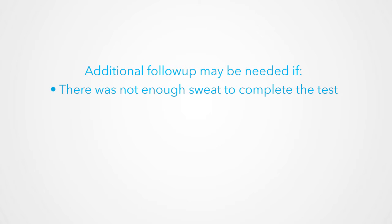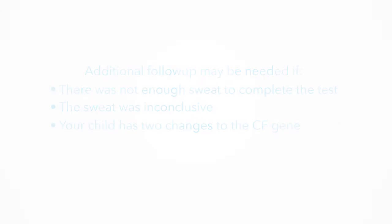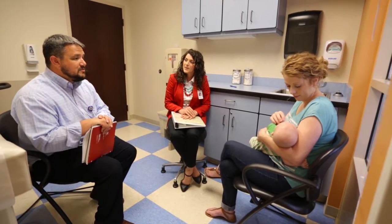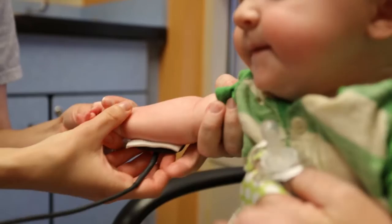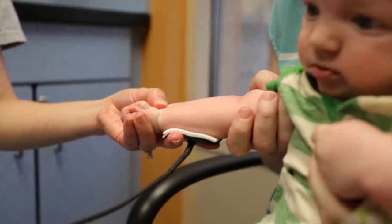Sometimes additional follow-up is needed after a sweat test. This can happen if there was not enough sweat to complete the test, or the test was inconclusive, or your child has two changes to the CF gene. The newborn screening coordinator and genetic counselor will meet with you to discuss these results and what the next steps may be. Sometimes further testing is needed. This might include repeat sweat tests or additional lab work on your child's blood. Sometimes we also need to test the parent's blood to help with the diagnosis.